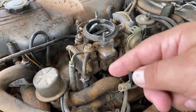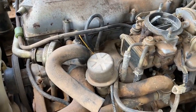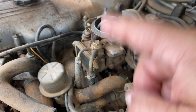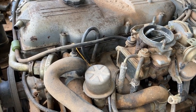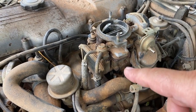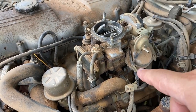You've got no fuel enrichment to get it started. Once it's hot, it'll probably start up. So I give up. I'm not gonna mess with this carburetor. I hate these carburetors. I've got a couple Webers lying around. I've got an adapter on order. It's a one-piece adapter. I really don't like those two-piece ones that the Courier has.